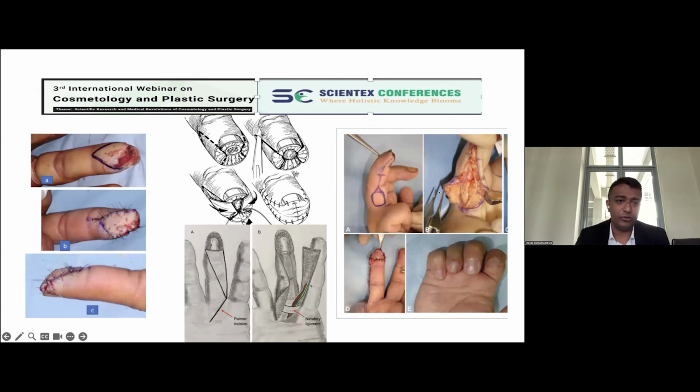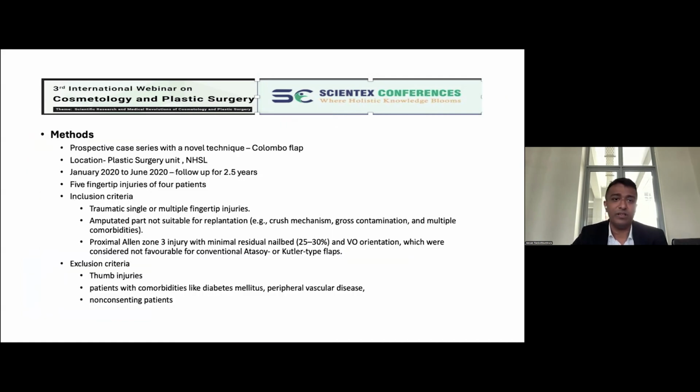This slide shows the homodigital flap options. From your left, starting with the Atasoy flap, and in the middle on the top, you see the Cutler flap. It's a double V-Y flap. And the oblique triangular Venkataswamy flap is the lower middle picture. The homodigital island flap is a bit of a technically advanced option, but gives a better result.